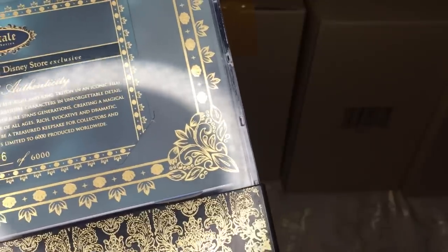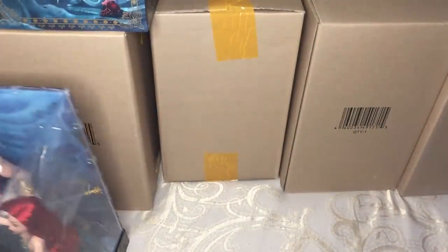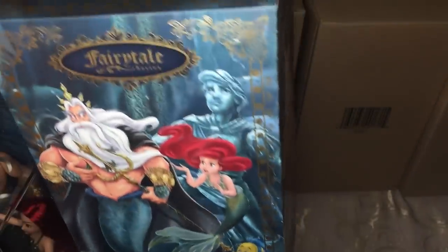And, oh my gosh, number 56. 56 of 6,000. Oh my gosh, if they're all that low, I'm gonna lose my mind. That would be amazing. Let me do the cover slip again since the light wasn't on last time.